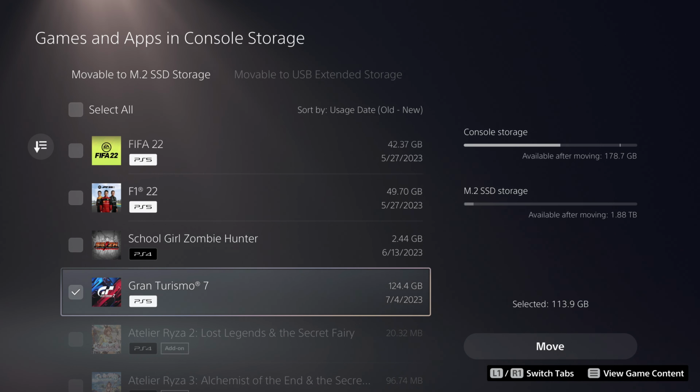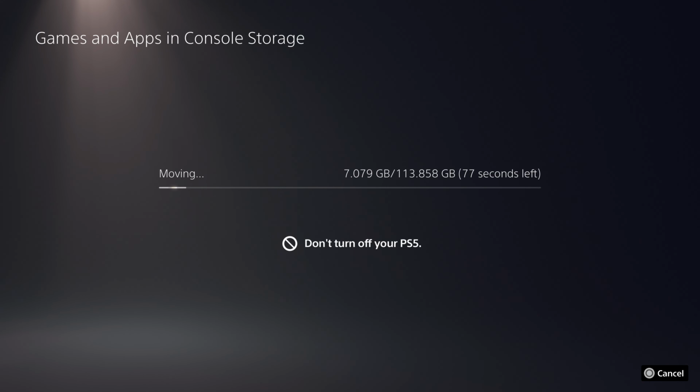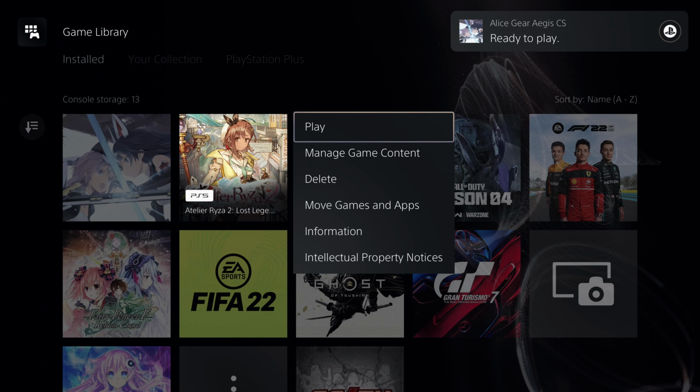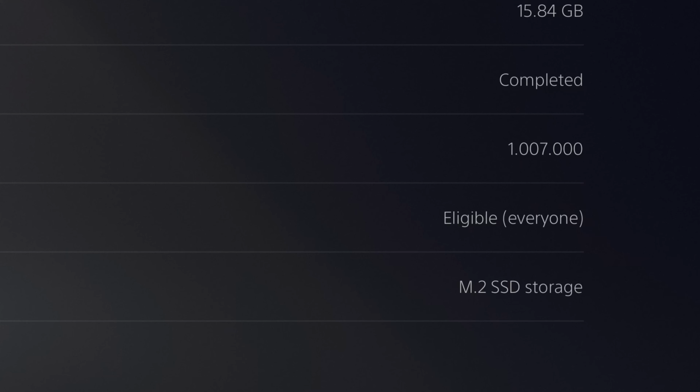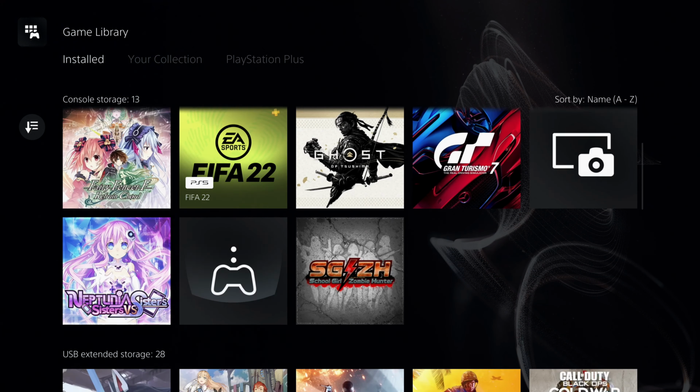Transferring between the console and M.2 SSD storage is very fast. Unfortunately, you don't see at a glance where a game is installed. I mean, you can see if it's on external storage, but you can't see if it's on the M.2 SSD or the built-in one. But if you check out the information, it'll actually tell you at the bottom, so yeah.